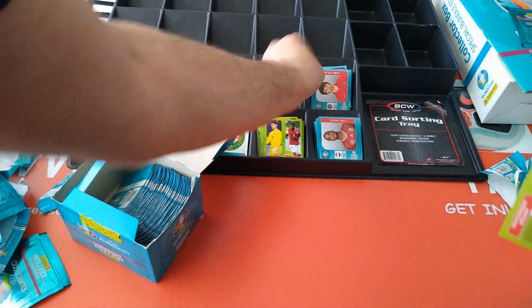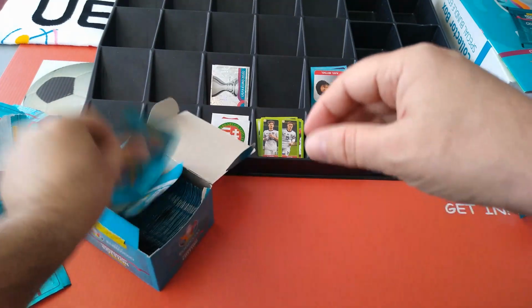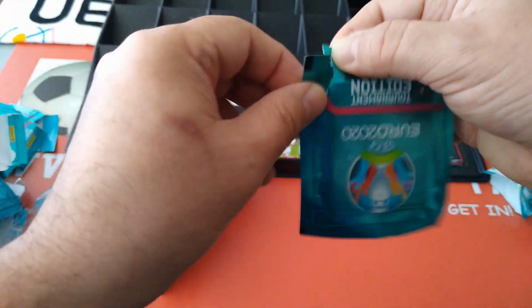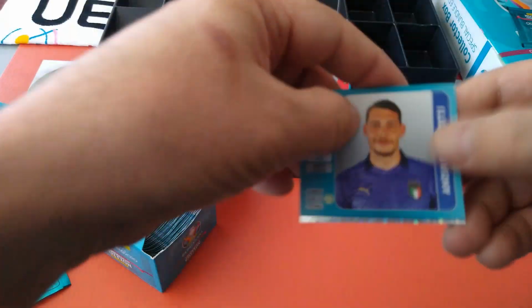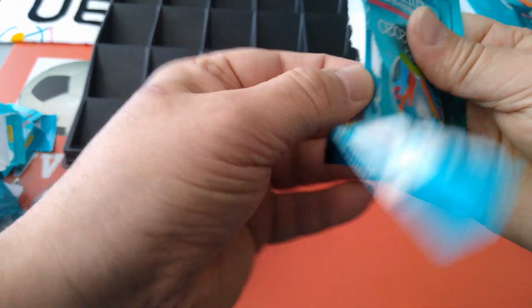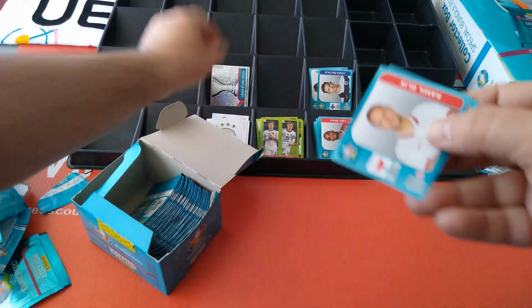Joao Felix. Sticker for Portugal, Germany duo, Witzel, Palmer, Giroud among those ones. And another Hungary badge, so that's two doubles, Denmark and Hungary team logos. That takes away from the actual collection, because there's 24 stickers less than this one, so you will have more doubles. Germany badge, that's a new one. I don't think we've pulled Germany.